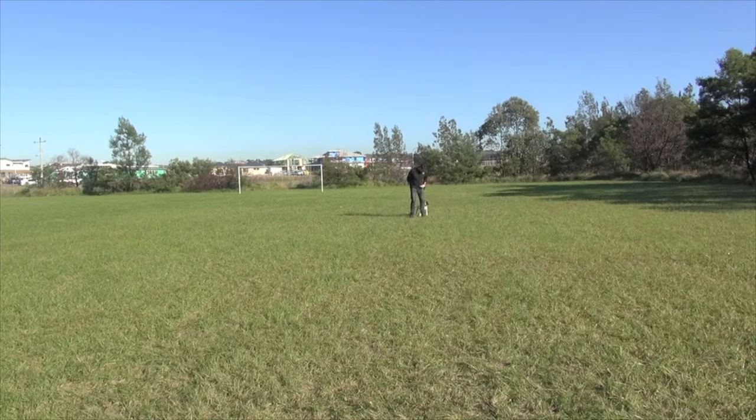As we introduce distractions, it will be necessary to place the puppy on leash. We like to hold the leash in our right hand behind our back so we can hold the puppy in position without the leash getting in the way.